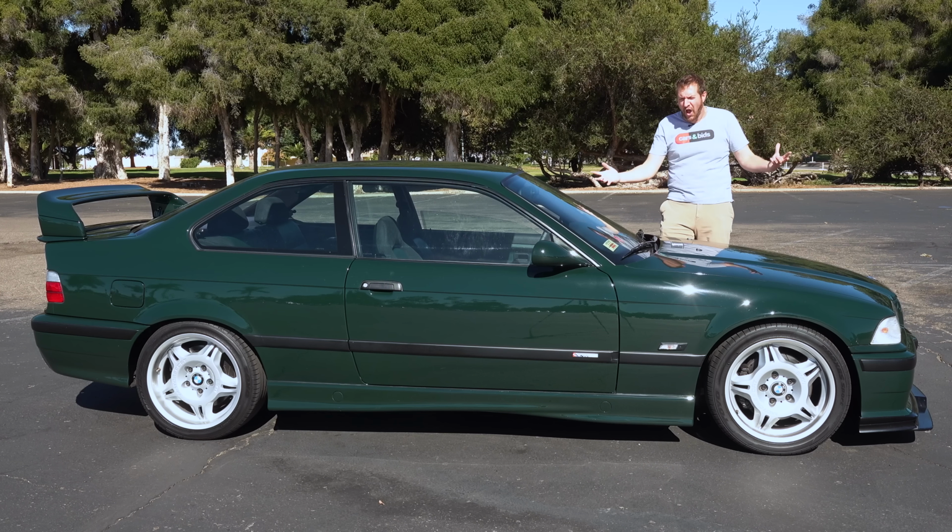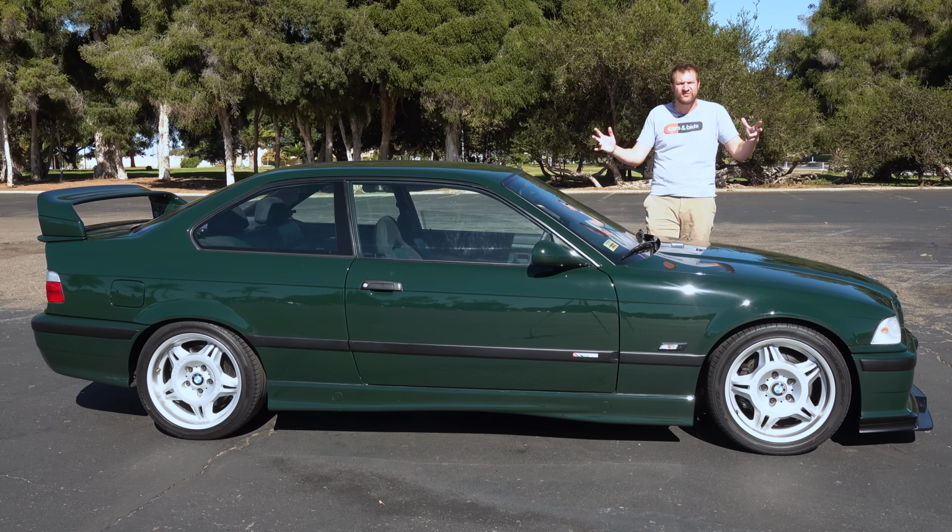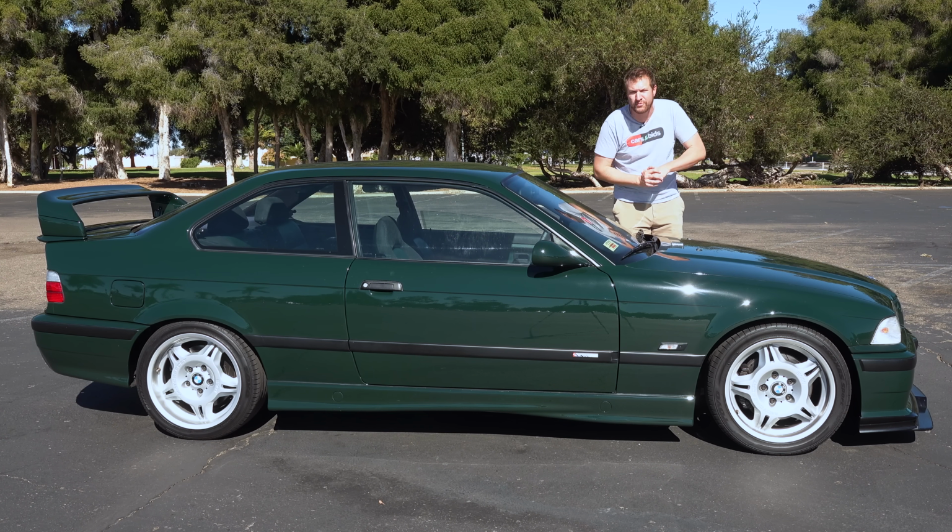It doesn't quite have the precision of modern cars, but it gains a lot in terms of its smaller size, its tossability, and for me, that's what I like. And I think a 300 horsepower manual tossable little car is just a perfect thing. It's why I love the 993 911, and I really like this car. And so that's the 1995 BMW M3 GT, the E36 M3 GT.